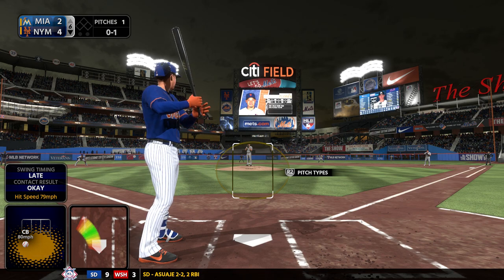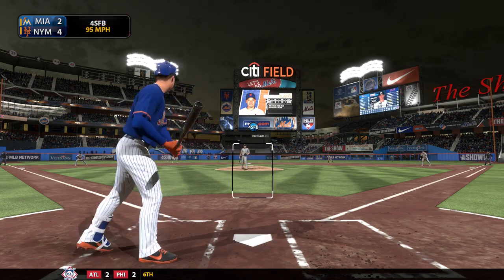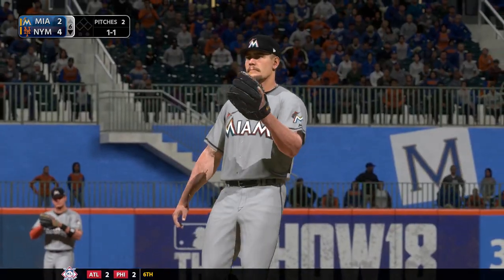Hey, this guy's got a chance to be an absolute steal. Being drafted where he was, there are definite signs that he has a chance to make an impact at the big league level. Count's even at 1-1 to Wilmer Flores.